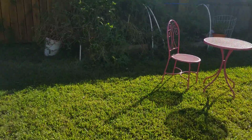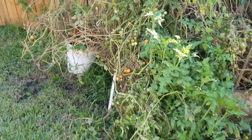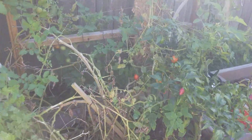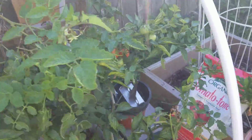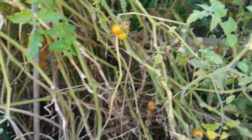And I want to show you my tomatoes because they are still producing. I've been getting a lot of tomatoes. Look at all these tomato plants. It's nuts. Look at all those tomatoes. Let's see if we can find nice. I recently harvested, so I had even more.